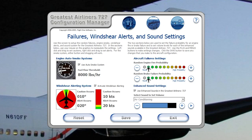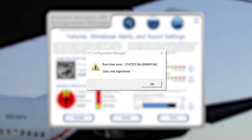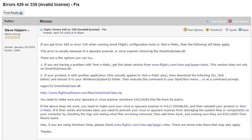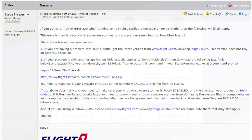Before I talk directly about the configuration manager, it's important to note that I have occasionally run into various errors trying to start the manager, mostly in the form of runtime errors that I guess are related to using Windows 10 rather than Windows XP as the product was originally designed. I've always been able to fix these with a small amount of Googling and downloading a file or two, so this isn't really a big deal.